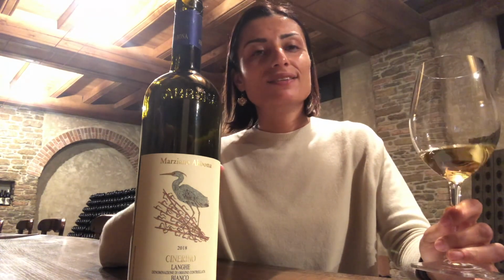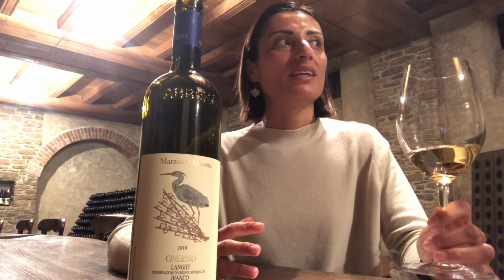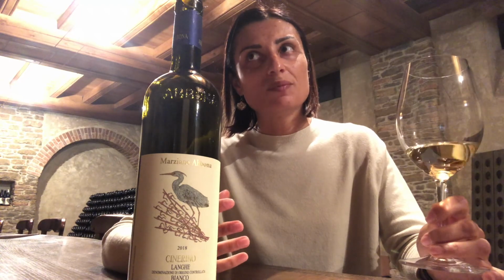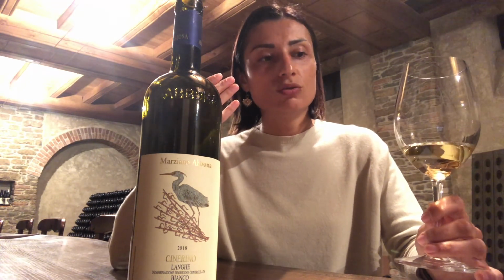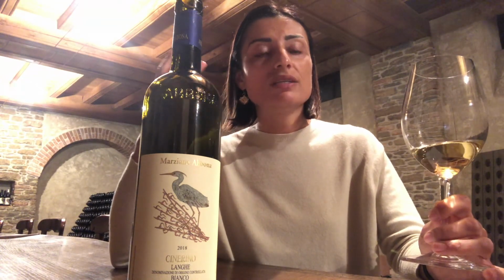In the mouth, Cinerino is silky, it is exploding with its full body, but at the same time the cleanness in the background gotten by the nice acidity, not too aggressive, and the saltiness and that minerality, which is really refreshing and asks for the last sip.